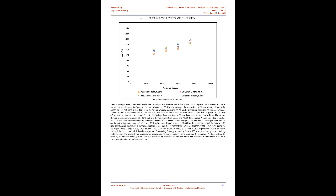With due consideration to the above factors, the current experimental work has been conducted with an objective to identify suitable rib turbulators which can minimize the pressure drop and maximize the heat transfer inside a cooling passage, AR equals 1:5, close to the leading edge for the Reynolds number range 30,000-75,000.